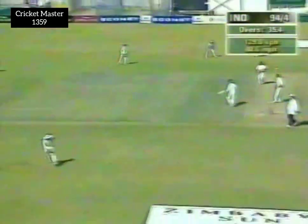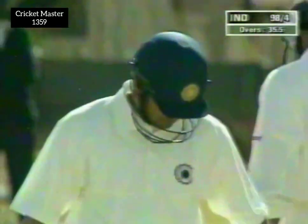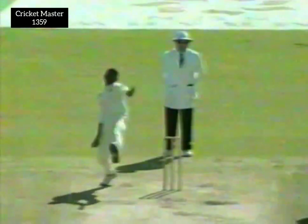Round the wicket now, and that's punched down the ground. No need to run for that. The timing's good, and a boundary here for Tendulkar. Look, you're in form. And Sachin Tendulkar is a master at this type of shot.